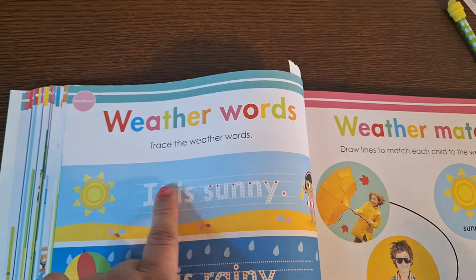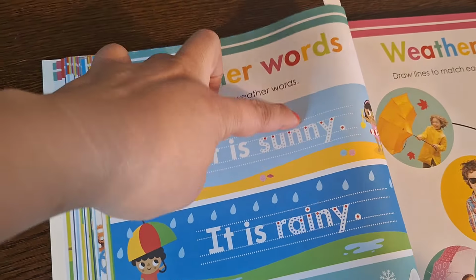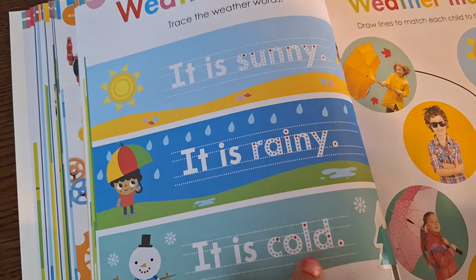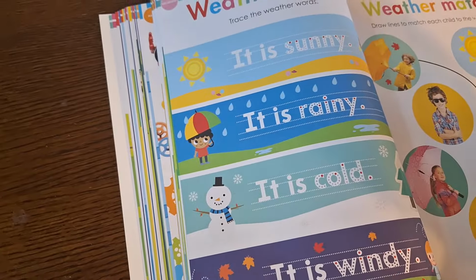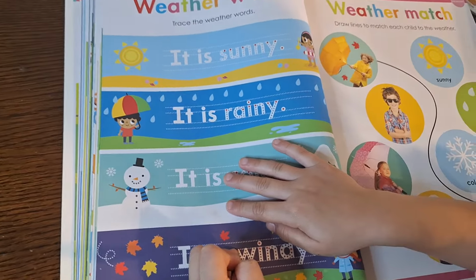Weather words, trace the weather words. It is sunny. It is rainy. It is cold. It is windy. Right now it's windy at our home. We could hear the wind crashing on the walls.